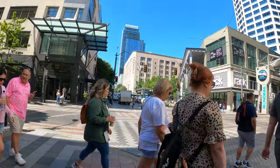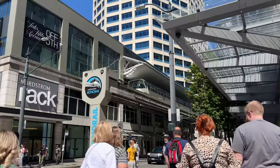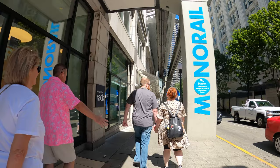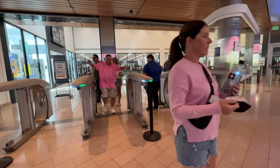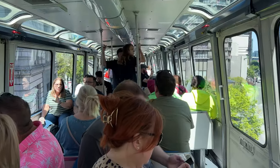So to get to the Space Needle, we use the monorail. It's just like Disney's monorails at their theme parks. And from the State Hotel, which is where we were staying while we were in Seattle, it was a short, maybe 5 to 10 minute walk to the station. And while it's not free, costing $3.25 per person per way, it is relatively cheap. And there are discounts for seniors, military, and others.